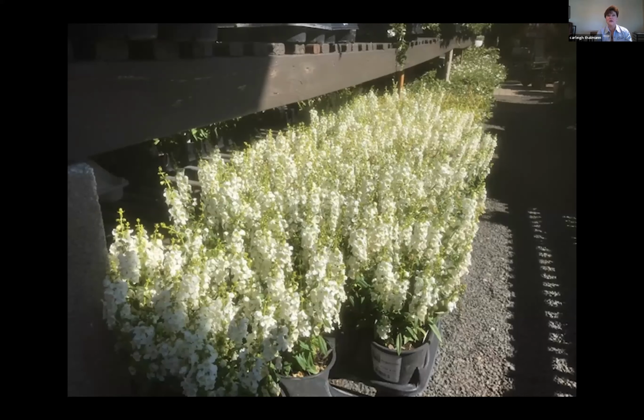We do a lot of Angelonia, and we call it the Hell Island in the middle of our parking lot. The hoses don't reach as well as they should, so sometimes people don't water as well as they should. And so these guys just hold up. Angelonia, they come in white, pink, purples, and I think three different combinations.